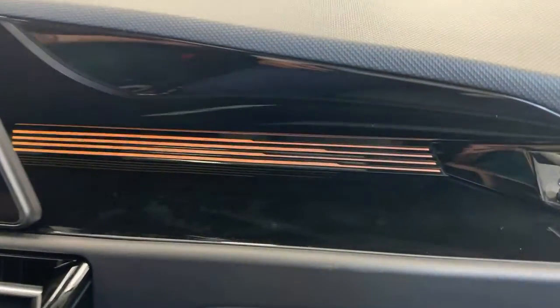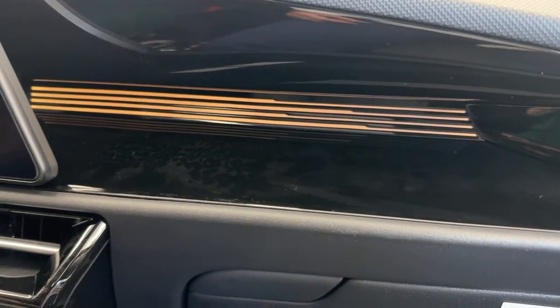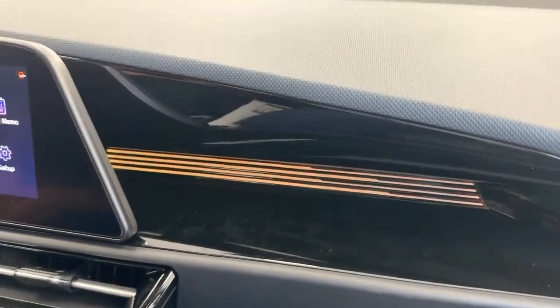Now I will note that these light panels here are ambient lights. So it's a goldish color right now. I don't know how well it's picking up on camera because it's very, very subtle in person. Is it picking up? Yeah. A little bit? Okay, perfect.